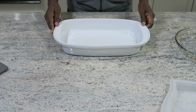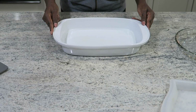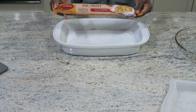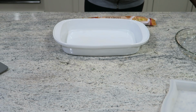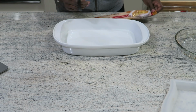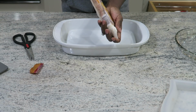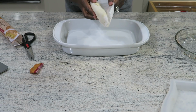So I have already sprayed my dish with some canola oil, and then I'm going to now take 1 of the WEWALKA pie crust and just place it in. Now what I also love about the WEWALKA pie crust is the fact that, guys, you're not going to need any flour to roll your dough out and prepare it.